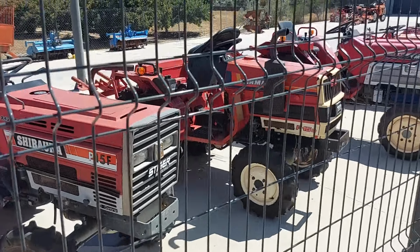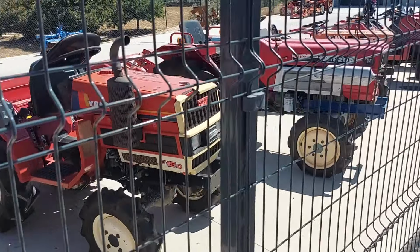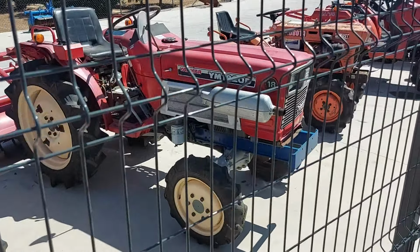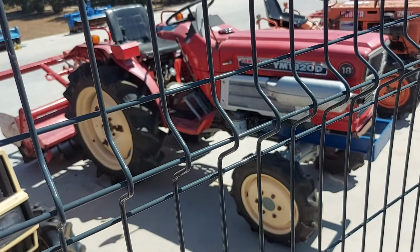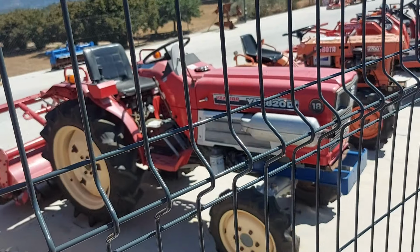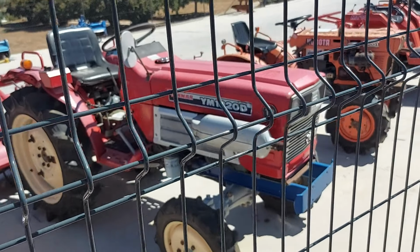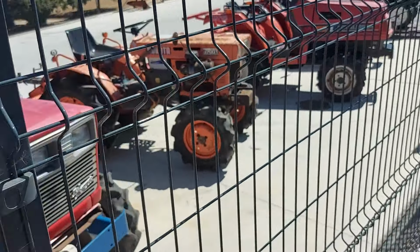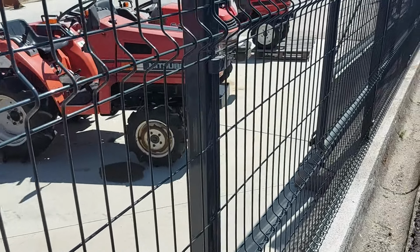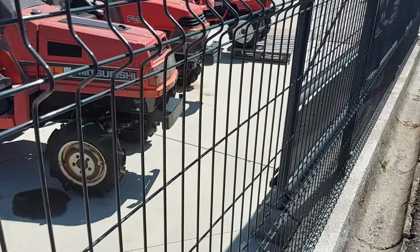So just a quick look down them. Yeah, there's a Yamaha there again, but I think that's maybe a bit bigger than what we want. Maybe a bit older as well. There's two or three at the end which we quite fancy.